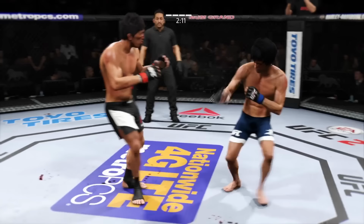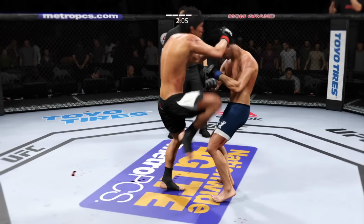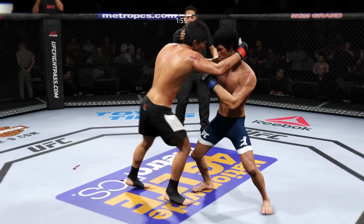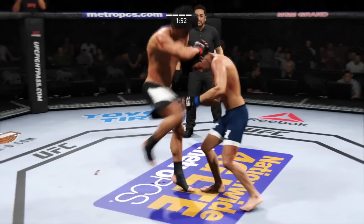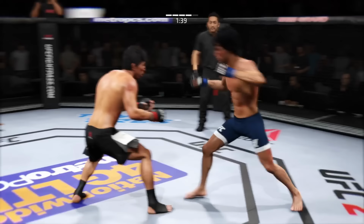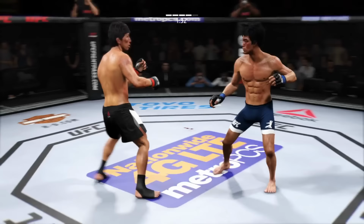Just misses with the left. And right into the Muay Thai clinch. Lee with the solid knee from the clinch. He blocks the punch. He gets the Muay Thai clinch. He clipped him with that one. Tying up in the clinch here. Mizugaki caught by the straight left. Joe, look for him to try to set up a takedown here. Lee with the inside leg kick.